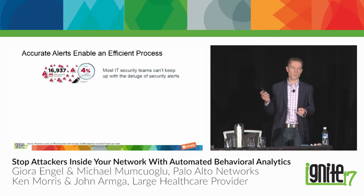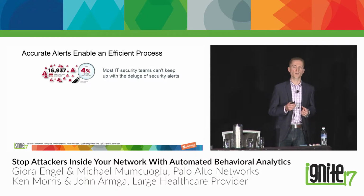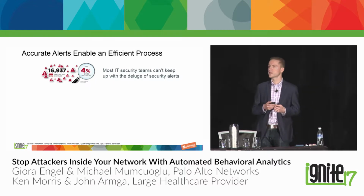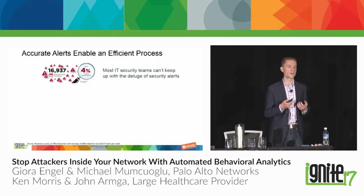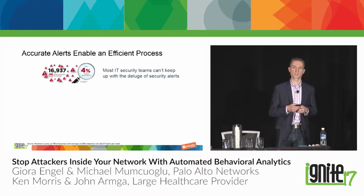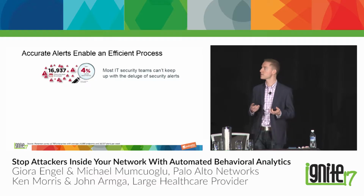This is a Ponemon Institute survey. On average, an enterprise company receives thousands of security alerts per day, out of which only a small percentage of them can get into any type of process. And still, the networks get breached in the end, right? Because it's not a process that can really cover even the alerts that are generated.